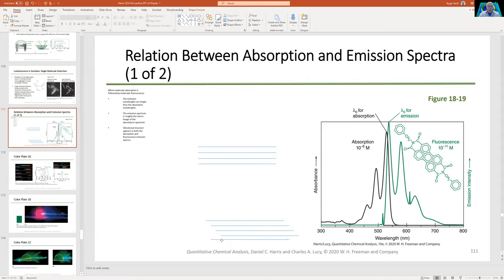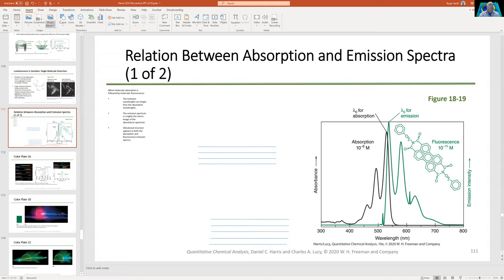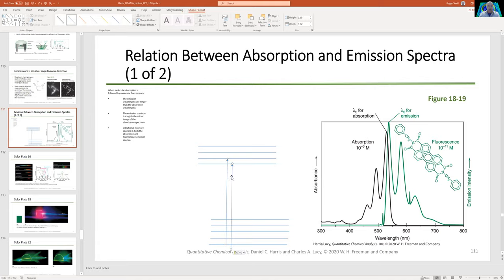So what we're seeing here is in the black, we're seeing the excitation from the ground vibrational state of the ground electronic state, right? So we're seeing an excitation from here going up into this state, etc. And these guys should all be black.